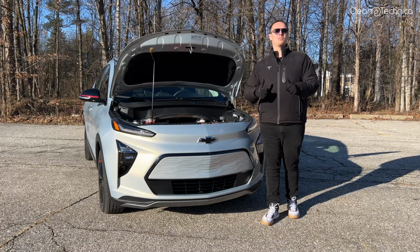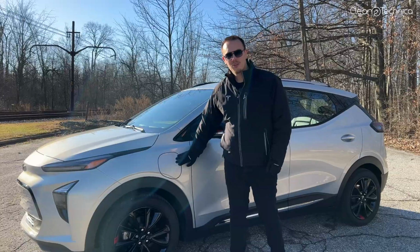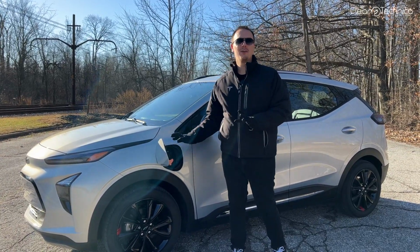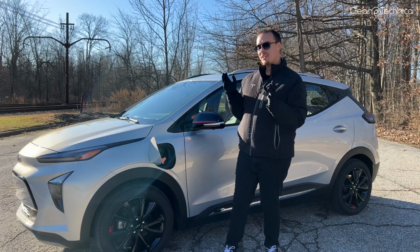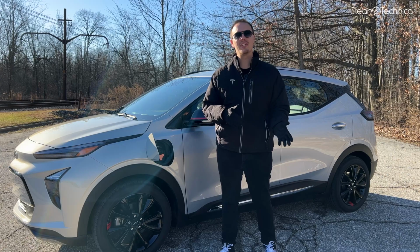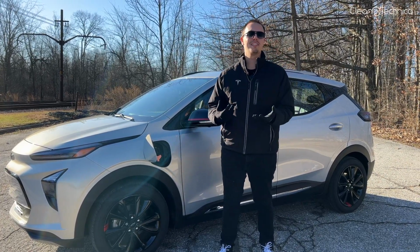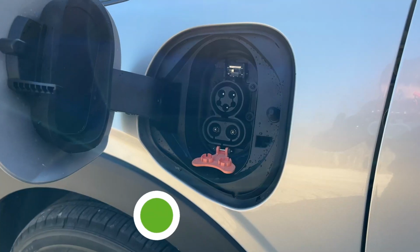But let's talk about some charging, because this is actually some of the downsides of the Bolt EUV. This is one of the major cons of the Bolt EUV. When General Motors and Chevrolet introduced the 2022 model year of the Bolt EV and Bolt EUV, a lot of people were excited to hear about some improvements in terms of charging. However, we did not receive that.